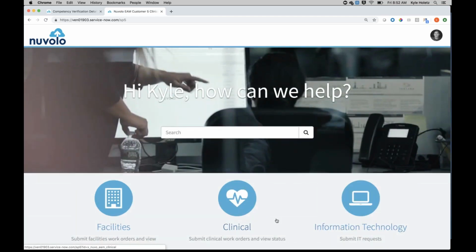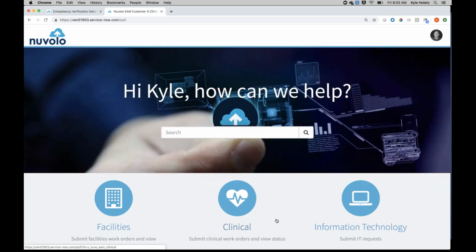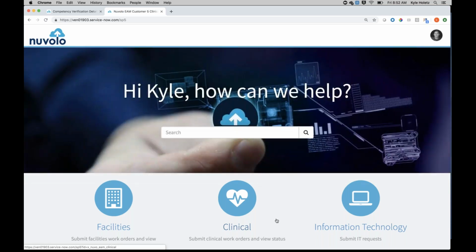What I have pulled up here, before I jump into this, we do have the standard help desk call-in functionality where you can take a call, record the call, or create a clinical work order. The idea behind this is one number to call. So your dispatchers can create facilities, IT, and clinical work orders. You can pass those tickets between the departments. If you're out on an MRI and IT owns the computer that's the operating console and the server, facilities might own the chiller, so you can push those tasks between different groups.